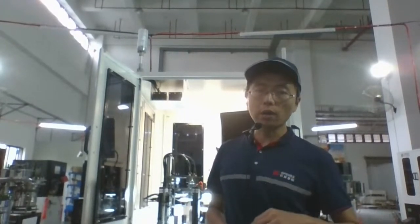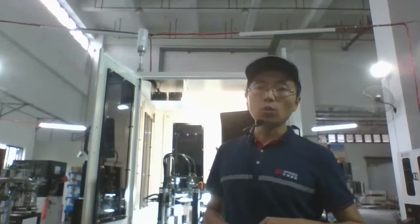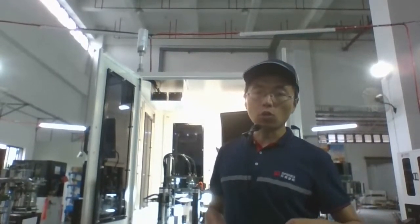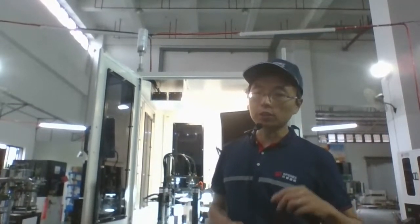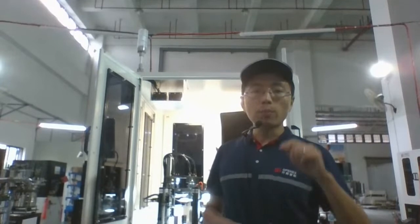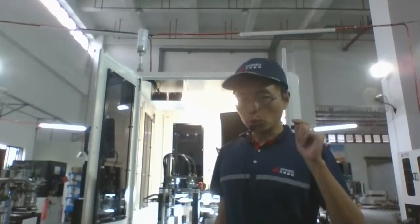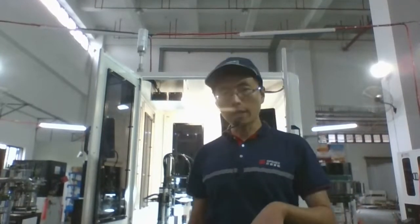We have a strong R&D team with many experienced engineers. So we have developed hundreds of this kind of inspection machines, so we have a lot of experience in this area. Please trust us, and we'll provide you not only a machine, but a whole solution to improve your quality and reduce your manufacturing cost at the same time.